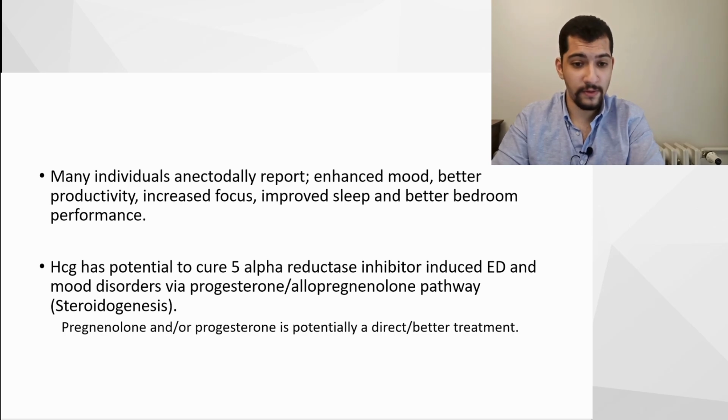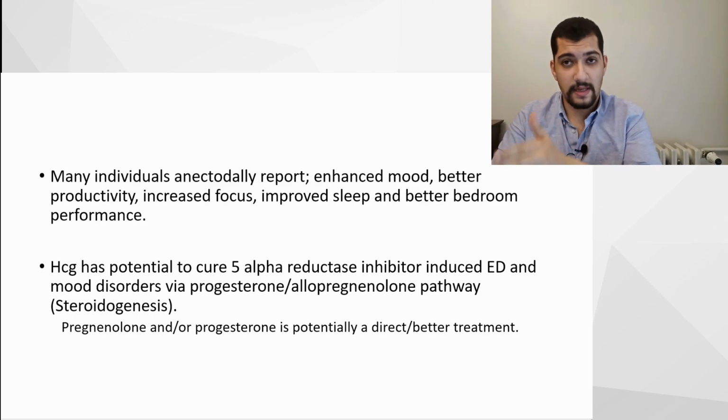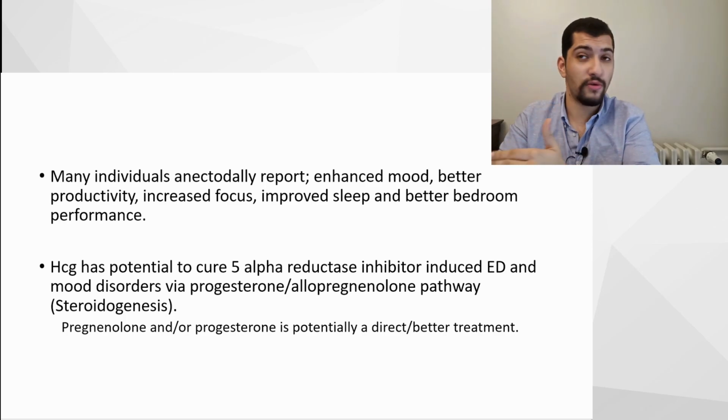And very interesting, but HCG has potential to cure 5-alpha reductase inhibitor, aka finasteride and dutasteride, induced erectile dysfunction and mood disorders via the progesterone allopregnanolone pathway via steroidogenesis. With using finasteride or dutasteride, you block the conversion of testosterone to dihydrotestosterone, while you are also blocking some conversion of various other hormones, including pregnenolone to allopregnanolone.